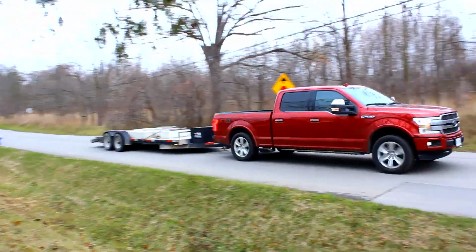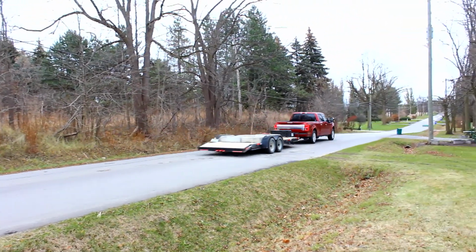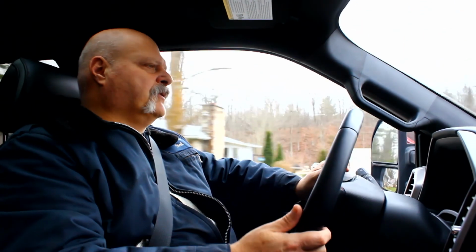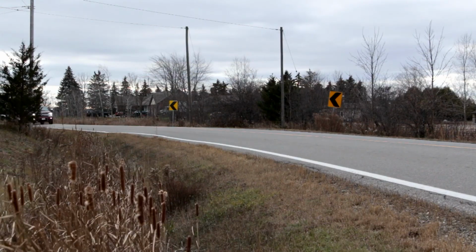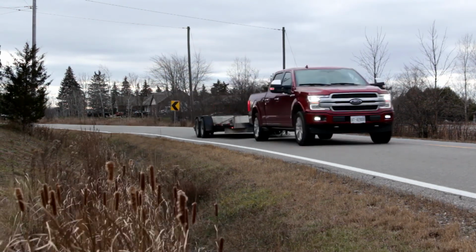So right now we're towing with the 2018 F-150 Platinum. As we've already said, this is the 5-liter naturally aspirated, and interestingly enough, everything we hear from Ford is EcoBoost, EcoBoost, EcoBoost. Good motor, very, very strong, but honestly, I love the 5-liter. The power is much steadier, it's more linear. So there is one thing Ford does better than everyone else when it comes to towing, and that's giving you information.